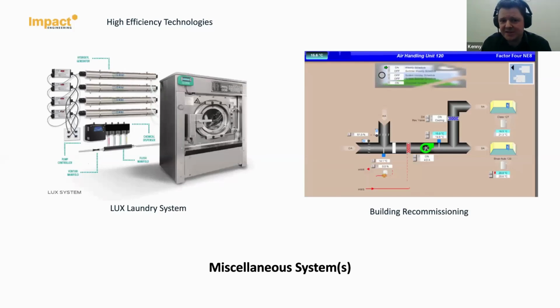And then some of the miscellaneous systems that we've also been looking at. Laundry is a key energy consumer within many care facilities. We recently, supported by Fortis BC, conducted an M&V, a technology assessment on this Lux laundry system, which essentially uses the oxidation process to replace the need for domestic hot water in the washing process.